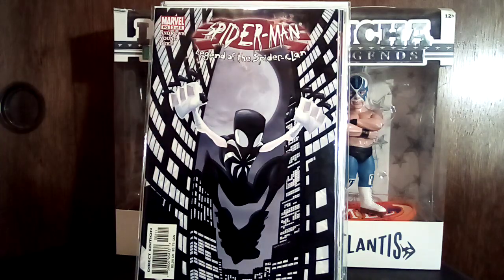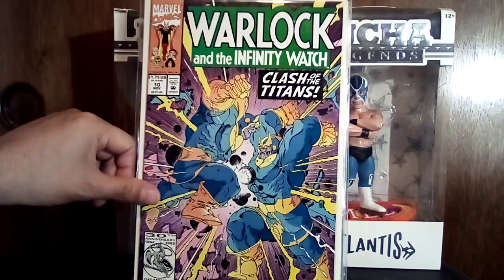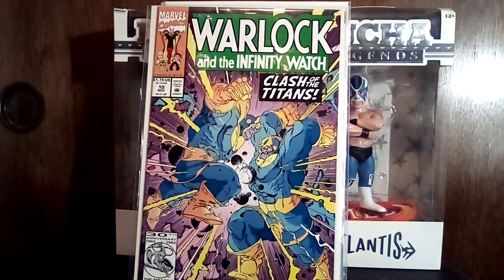I picked this one up just because I always thought it was a cool cover. Thanos fighting Thanos. Not 100% sure who drew that, but I always thought it looked cool. Thanos just going for it.